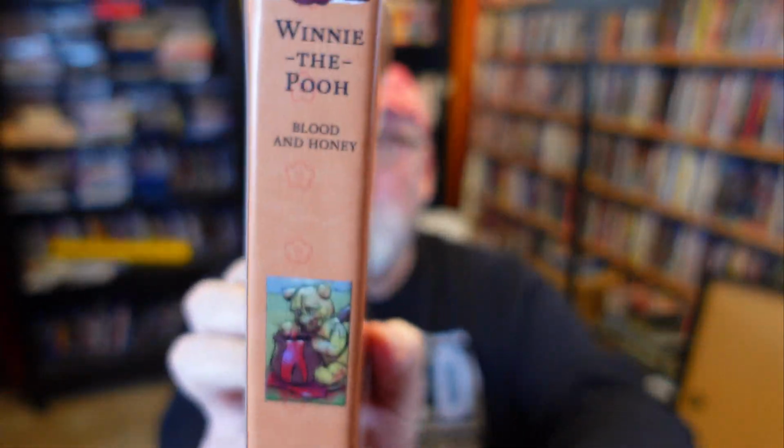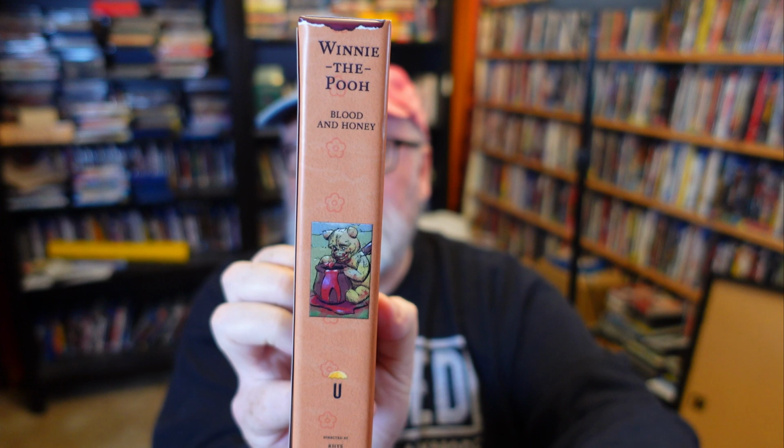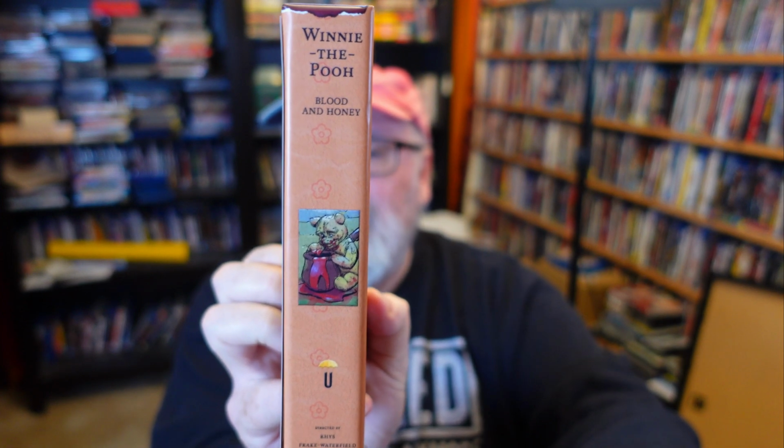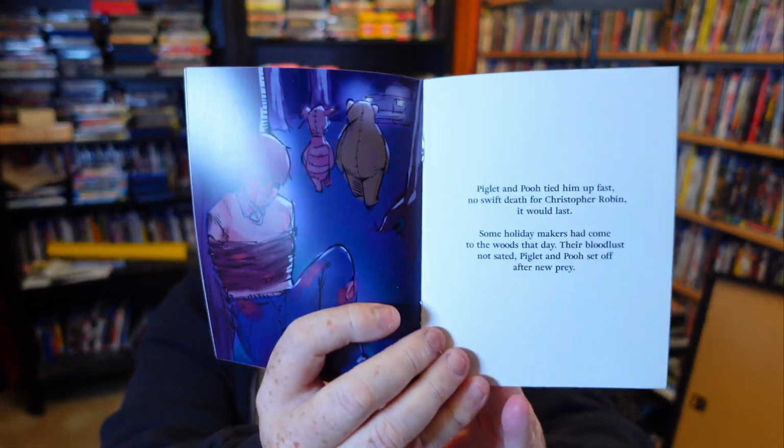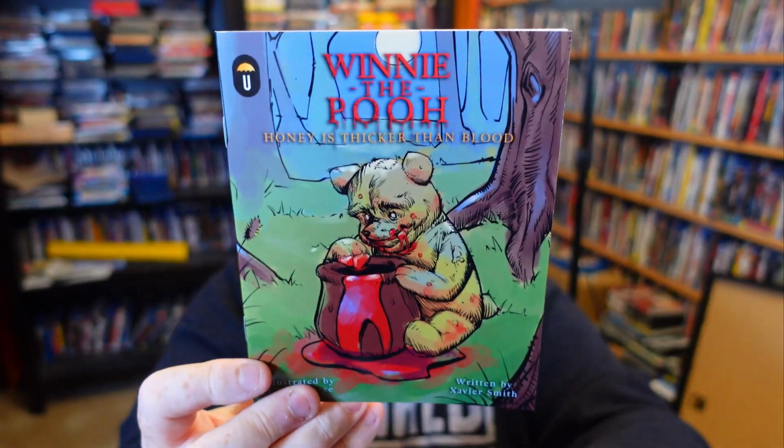So there's the back, and it is done like a children's book. You can sit it on a shelf in a nursery, and nobody will be any the wiser. Winnie the Pooh: Honey Is Thicker Than Blood, which is a children's book style telling of the story. Now, I won't go too far into that because it gets a bit sanguine and may even go into spoilers. But I kind of like that. It's illustrated by Sean Wallace and written by Xavier Smith. A nice addition to this particular release.